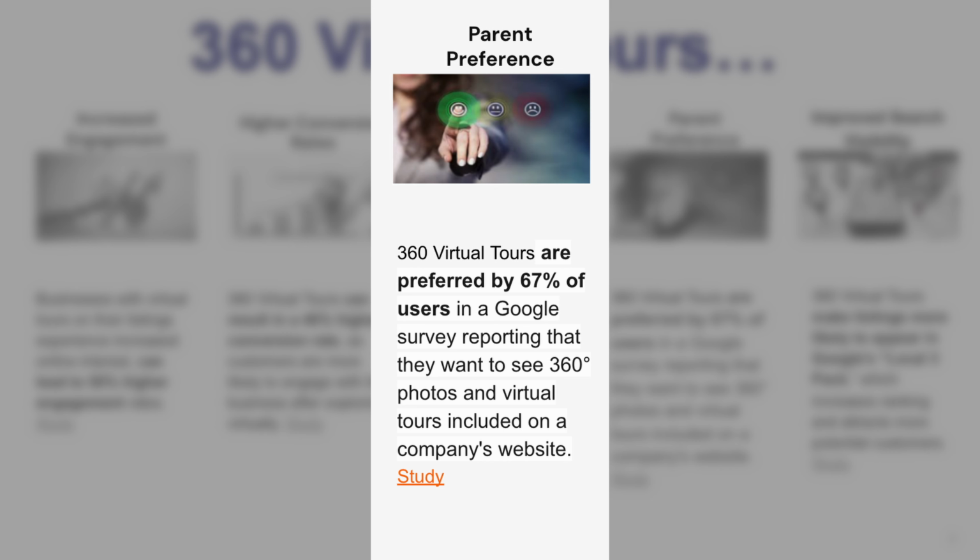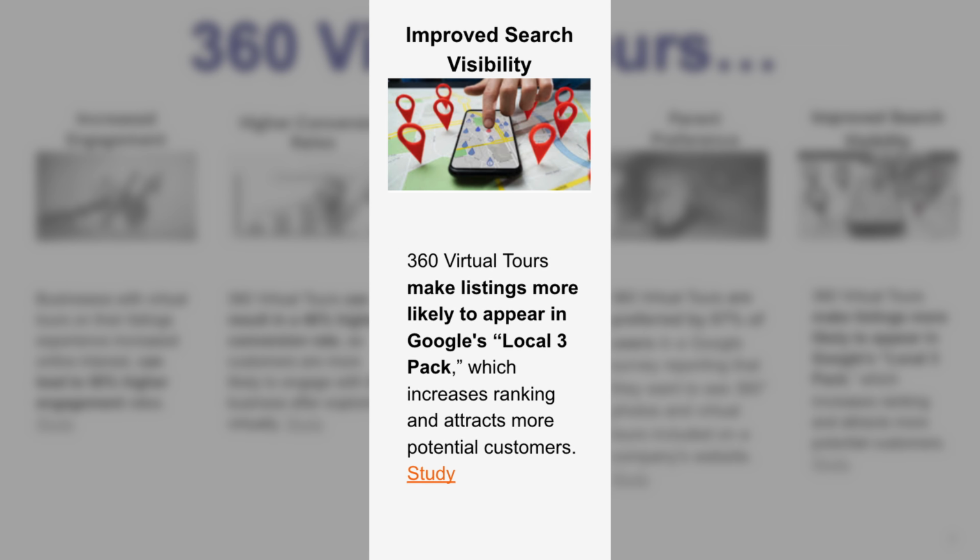360 virtual tours are preferred by 67% of users in a Google survey reporting that they want to see 360 photos and virtual tours included on a company's website. 360 virtual tours make listings more likely to appear on Google's 3-pack, which increases ranking and attracts more potential customers.